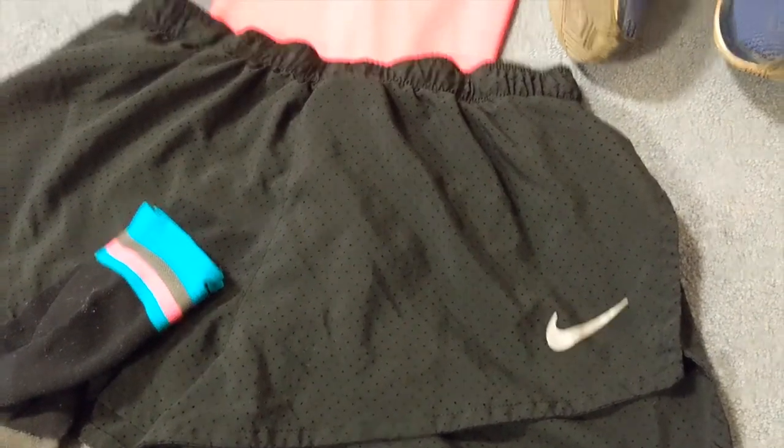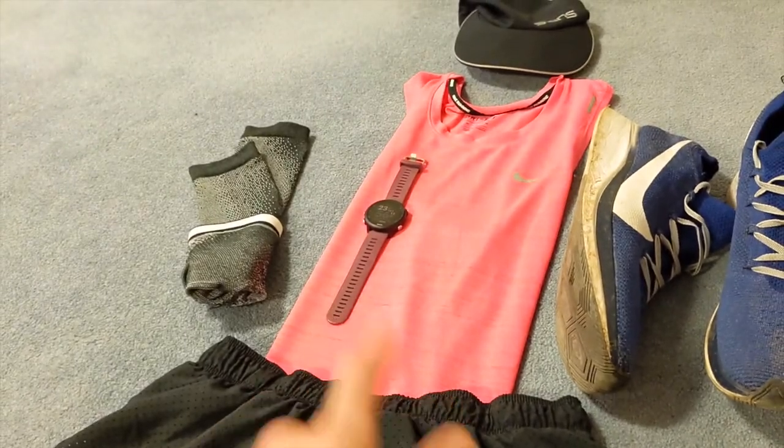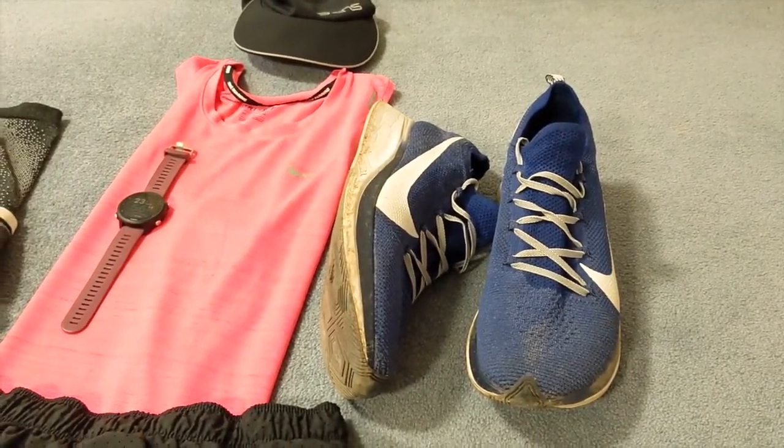The predominant competition at running races is not so much the race itself, but the kit you wear to it. Worcester's college colours are pink and black, so my kit selection for tomorrow does its best to emulate that. We have black shorts, a pink vest, black cap, black arm warmers, which I might not wear, a pink strap on the watch, and Zoom flyers.